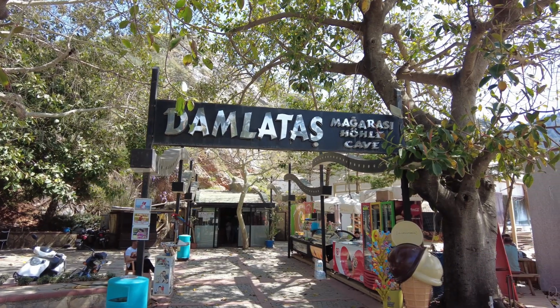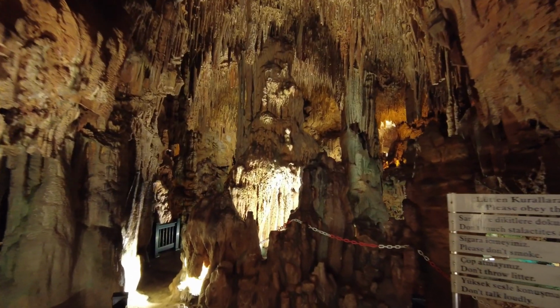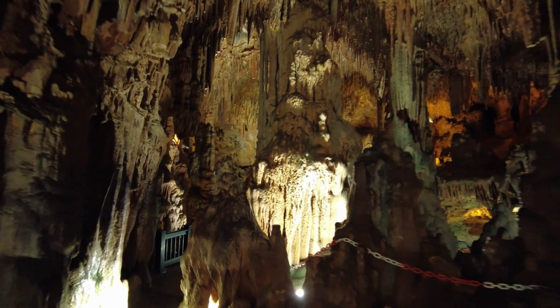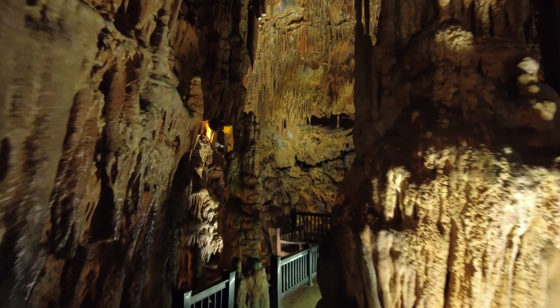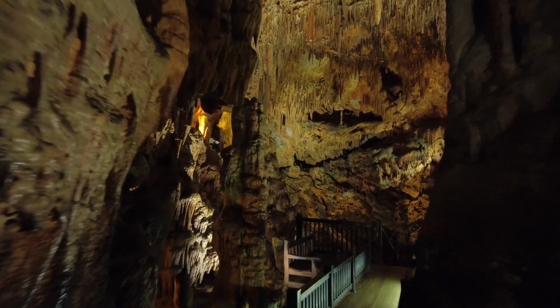I paid 60 liras per ticket at the entrance, which at the exchange rate was about 2 euros, and we find ourselves here in such a magical place. The cave is amazing. Such unusual shapes of these stone icicles hanging from above.